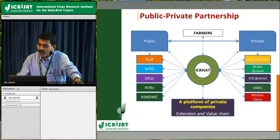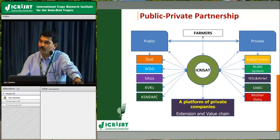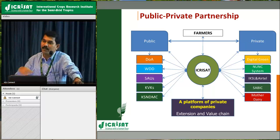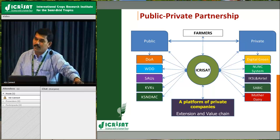Apart from that, ICRISAT is also a member of this platform of private companies. The platform consists of almost 10 to 12 major companies, dealing with different aspects, not only micronutrients or fertilizers, but also machinery and mechanization. If you are talking about upscaling to a larger scale, considering the problem of labor scarcity, we have to think of introducing mechanization. That's why we brought in different companies dealing with mechanization, like Mahindra and others, to help spread their technologies in the rural areas.